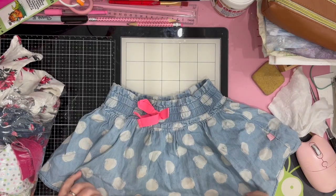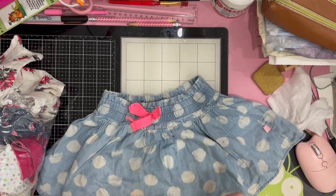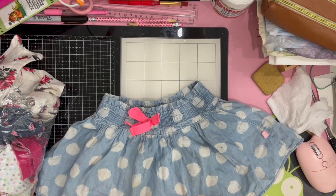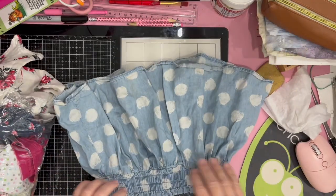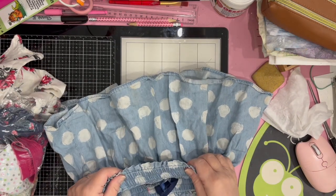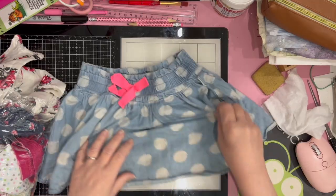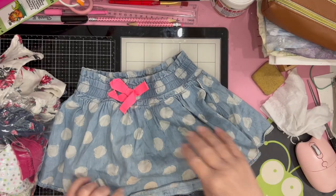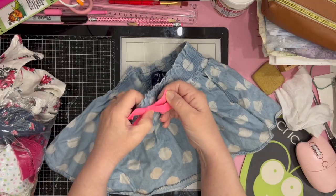I picked up this one. I tried to find clothes that were a cottony fabric, and a lot of these things have stains on them, and I don't mind the stains because I'm going to be repurposing the fabric. So I got this one. It's nice cotton with light blue and white polka dots. It's got this piece of trim here for the bow.